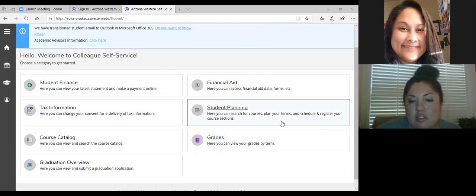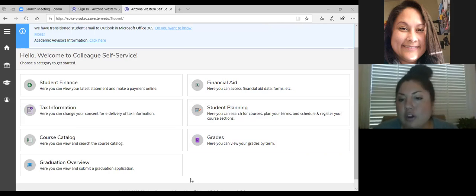Student planning is where you can search for classes, plan your semesters, and then schedule and register for your chosen classes. Course catalog, so something very important. The course catalog has all of the information of all of the courses and all the college department specific information that you might need. Instead of having a hardcover or a physical copy of this book, it is electronic and you can access it through self-service.